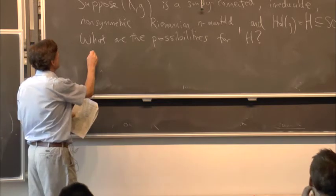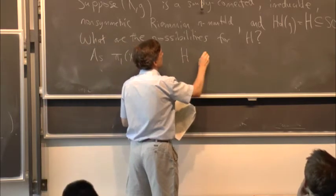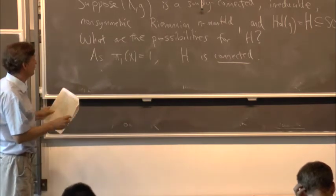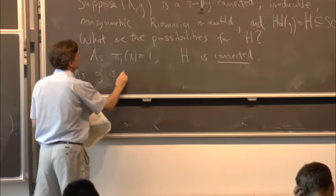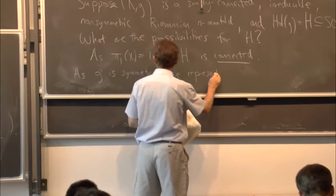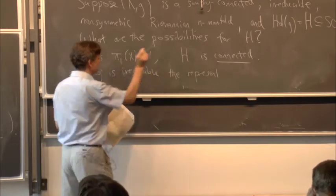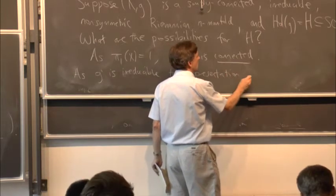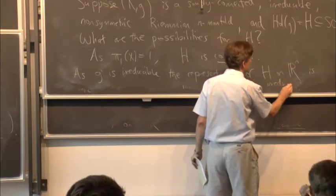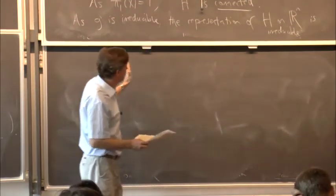Okay, well, a few things we know. Firstly, as X is simply connected, so π1 of X is 0, we know that H is connected. And also, as g is irreducible, the representation of H on R^n is also irreducible. That is, R^n does not split as a direct sum of two other non-trivial representations of H.